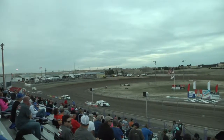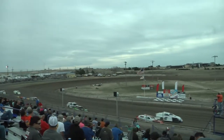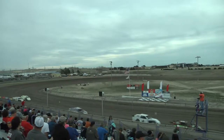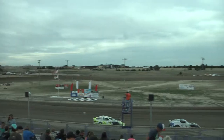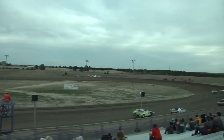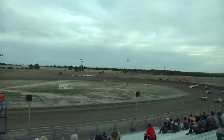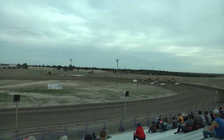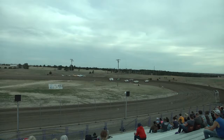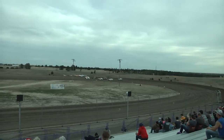His little tower. As here come your IMCA Sport Mods. And it'll be 8 laps for the Sport Mods here for heat number 1. Lights are out. Drew Hilt, Skylar Wiseman, Fannin Steele, Harkness, Kaus, Davidson, Holloway, and Lauer. Your field set to go here.